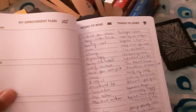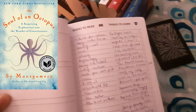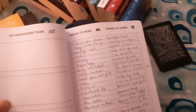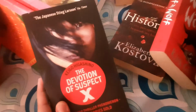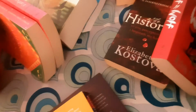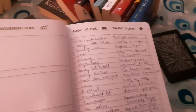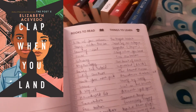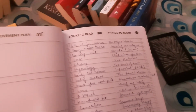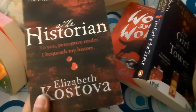Okay, then we have a story set under the sea, and for this I have a Kindle book called Soul of an Octopus. Then a country you would like to visit. I would like to visit Japan, and so I have The Devotion of Suspect X, and this is translated from Japanese. It's a murder mystery, I think. Next, we have a novel written in verse, Clap When You Land. This is an audiobook.